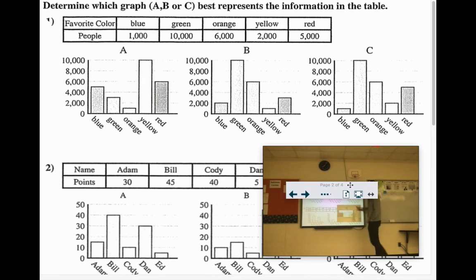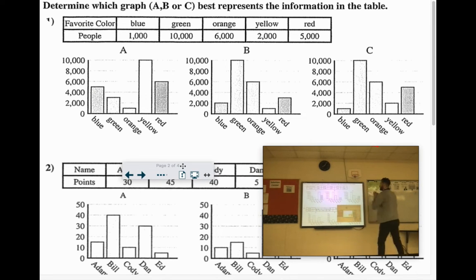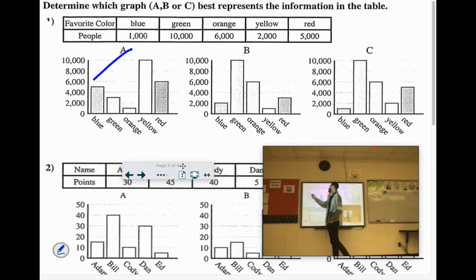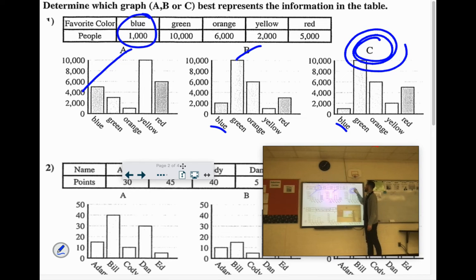Determine which graph best represents the information in the table. Looking at number 1, A, B, or C, two of them have green as the highest. So is green the highest? Oh yeah, 10,000. So automatically A is out. These both show that green has 10,000. Let's look for a difference here. Look at the blues. This one is about halfway up to 2,000. This one's at 2,000. And it says blue is 1,000. So B is out, which means C is our best graph for that.